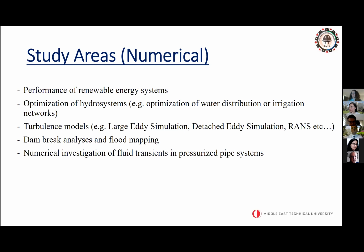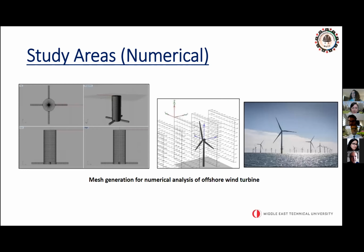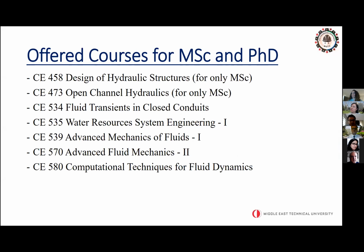Here, you can see two figures which resulted from three different numerical studies of our Master of Science students. Also here, you can see the mesh generation process for the numerical studies of an offshore wind turbine. And finally, you can see there are some courses which are offered by the hydraulics laboratory.